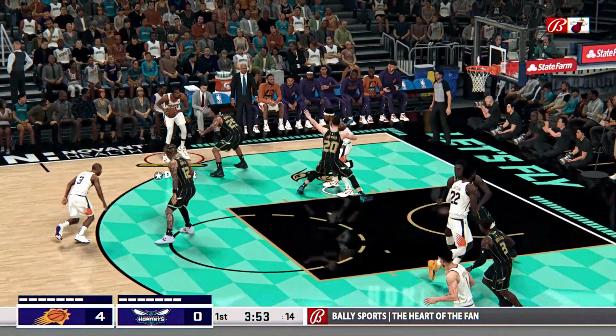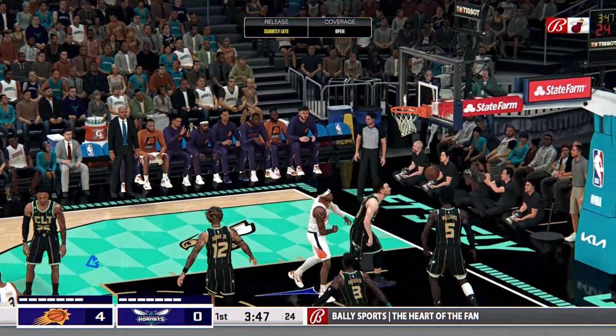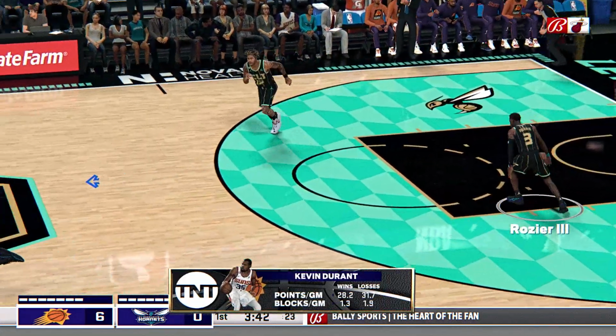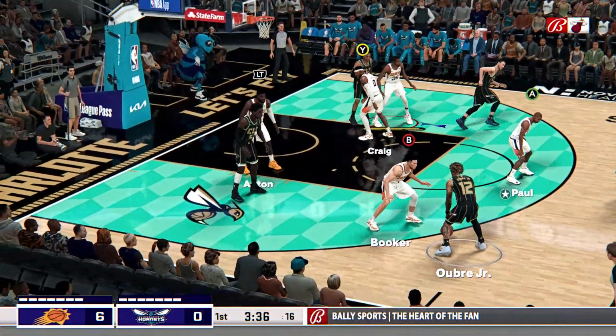Paul against Oubre. Now here's Durant. D right on him. It's good from the top of the key. Boy, he is looking confident. Love how they're using him so far. Yeah, right now I don't see any let up. I think he's going to just keep putting his foot on that gas pedal tonight.